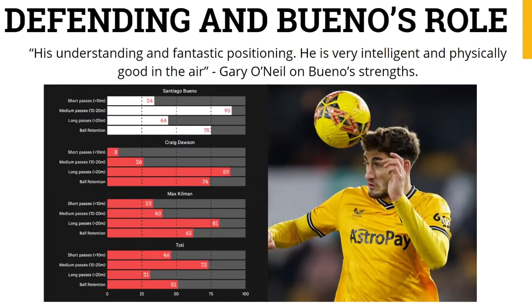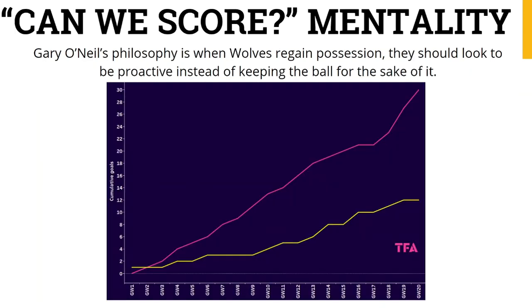Bueno's game time at Wolves has been limited this season as Kilman, Dawson and Totti have established themselves as a solid trio. Data shows that Bueno prefers short and medium range passes similar to Totti, whereas Kilman and Dawson prefer going long. It's a good mix and balance which suits O'Neill's adaptable approach. Dawson is 34 at the end of the season, so I believe next year Bueno will be a consistent first team performer for Wolves.